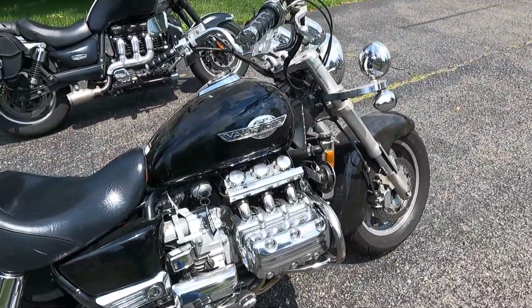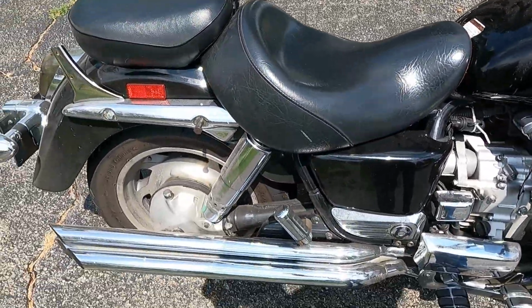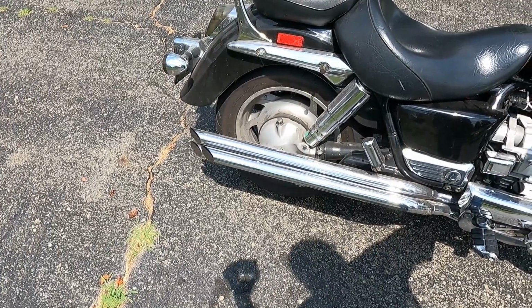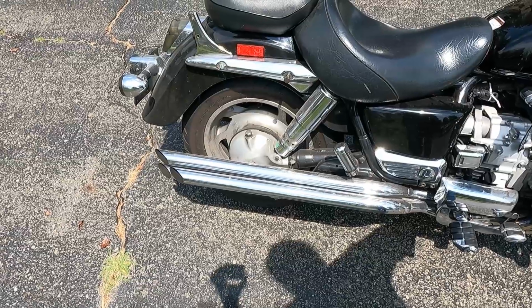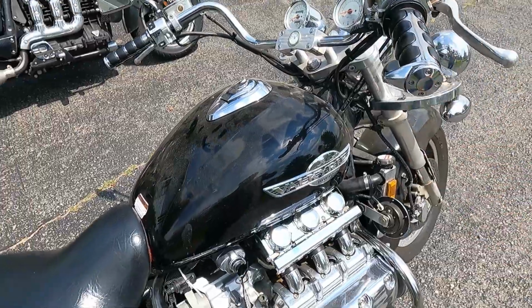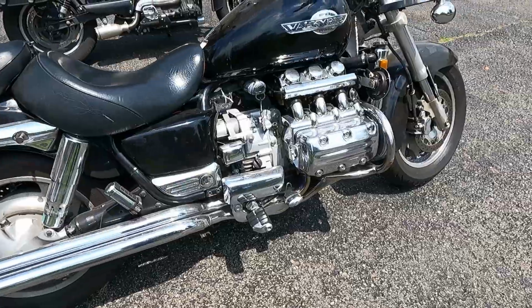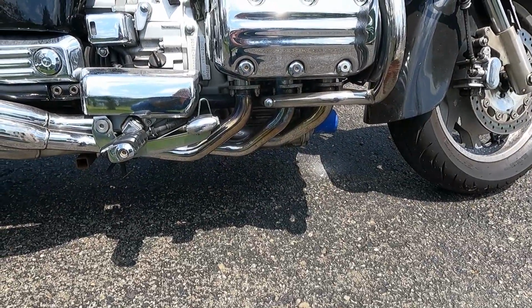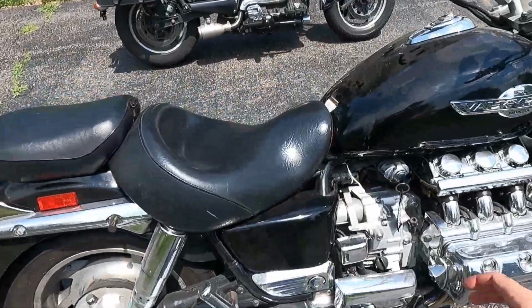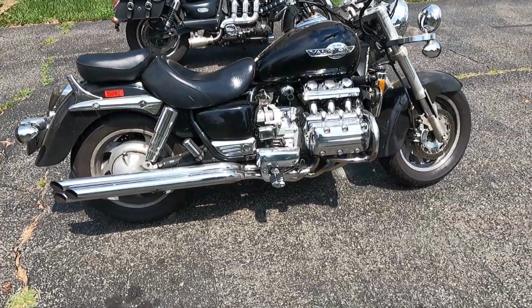Sounds like an old built truck. Whew. Ooh, that sounds mean. That's going to be tough for the Rocket 3 to beat.